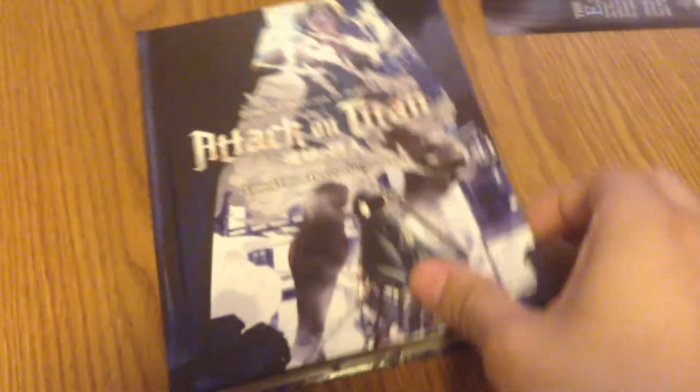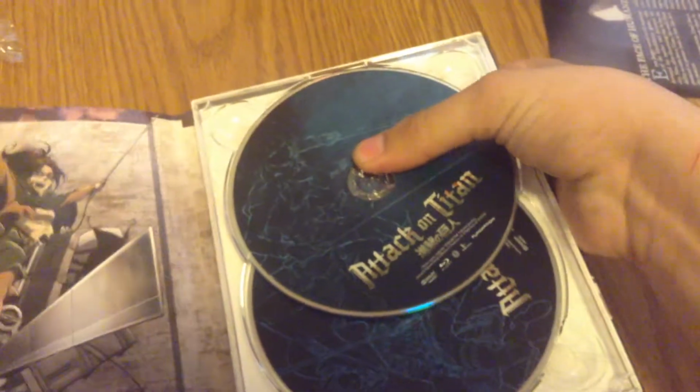Bear with me, I only have one hand. Oh, looks like it was opened for some reason. Here's your DVDs, and here's your Blu-ray. For some reason, the Blu-rays are always falling off. Hopefully it's not scratched. Whatever.